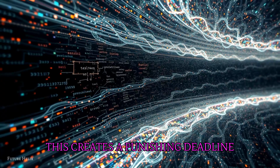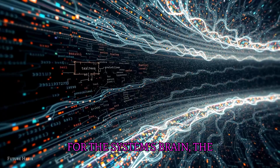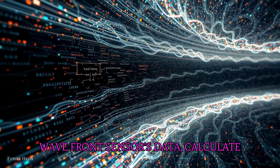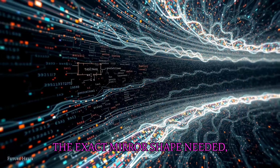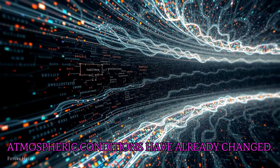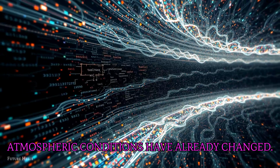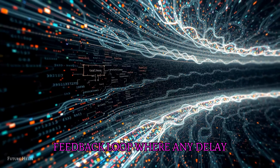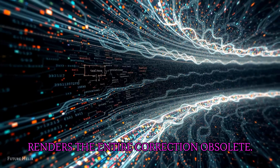This creates a punishing deadline for the system's brain, the computer that must take the wavefront sensor's data, calculate the exact mirror shape needed, and fire the commands to thousands of actuators before the atmospheric conditions have already changed. It is a relentless, high-speed feedback loop where any delay renders the entire correction obsolete.